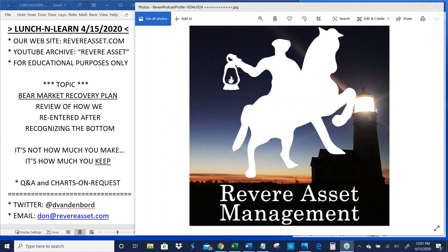I liken that 35% drop to a head-on collision, but I also am proud to report that our clients suffered the equivalent of a fender bender as we implemented our plan to exit the market, stayed clear of the vast majority of the drop down, looked for entry points off of the bottom, exercised those entry points, and now we're reaping some of the benefits of that approach.